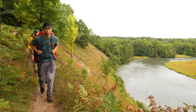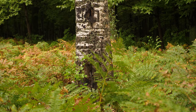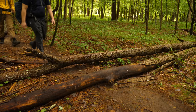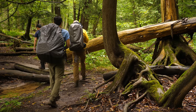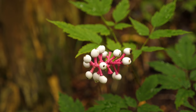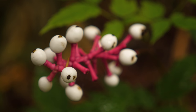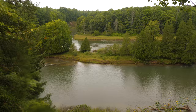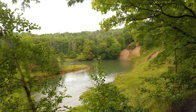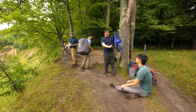And then, we were off. Aspen trees stood tall above an open expanse of ferns. Deeper in the woods, we wandered along old, moss-covered tangles of roots. And growing nearby was the poisonous doll's eye plant. The sharp twists and turns of the river became even more visible from this spot along the trail. We decided to sit down and have a snack.